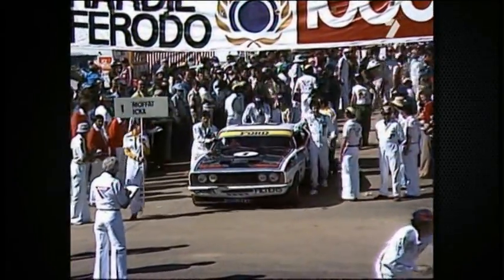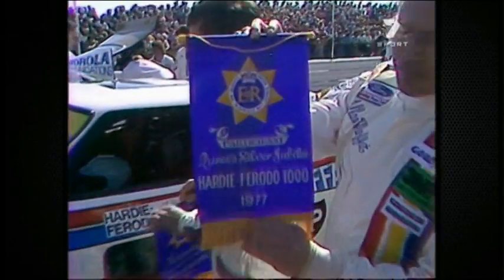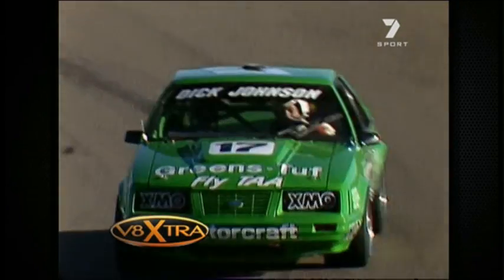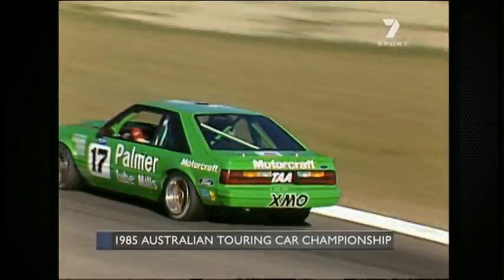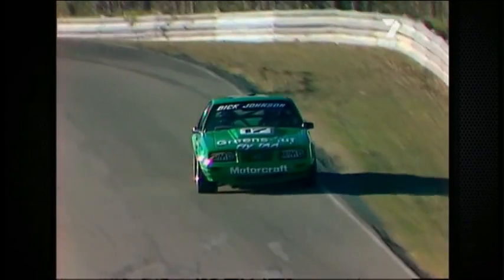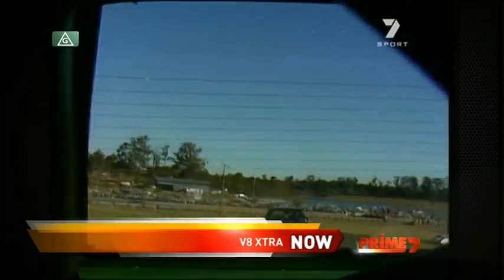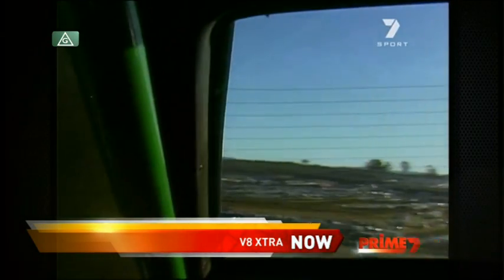Just let me fall into an open space where I am free to breathe. Don't try to bring me down. The top of Motorcraft Hill, the Palmer Tube Mills Motorcraft Mustang V8, Dick Johnson at the wheel. And now it's tumble down deck. And the car is handling like a dream. Johnson leading, Jim Richards the series leader in second place.